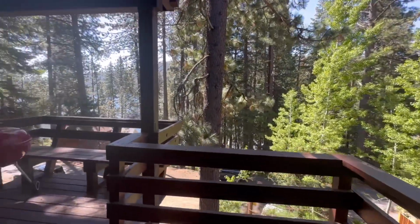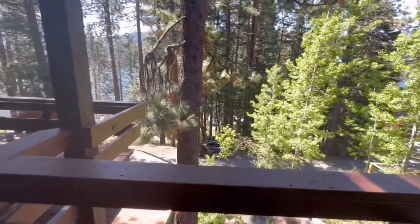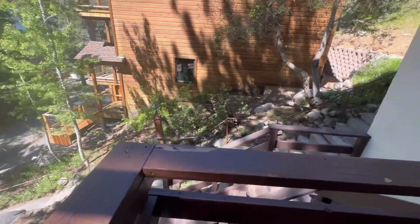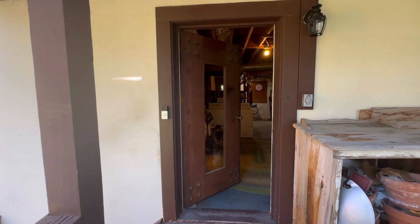So you have a second deck. And I'll give you a perspective. This is your first landing when you come on up here. Before you continue to the front, you can walk in this downstairs door as well.